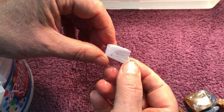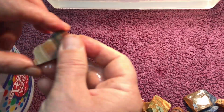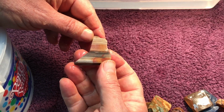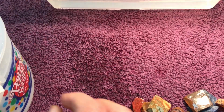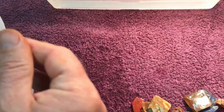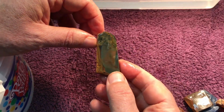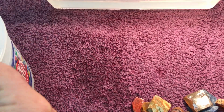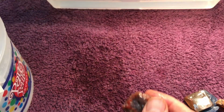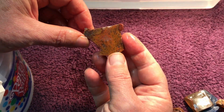I think this is Sunset jasper from Oregon. This would be Serape jasper from Mexico, near where they get the Mexican crazy lace. This is probably Morrisonite from Oregon. Another little end cap of Coyumito. Nice dense moss agate.